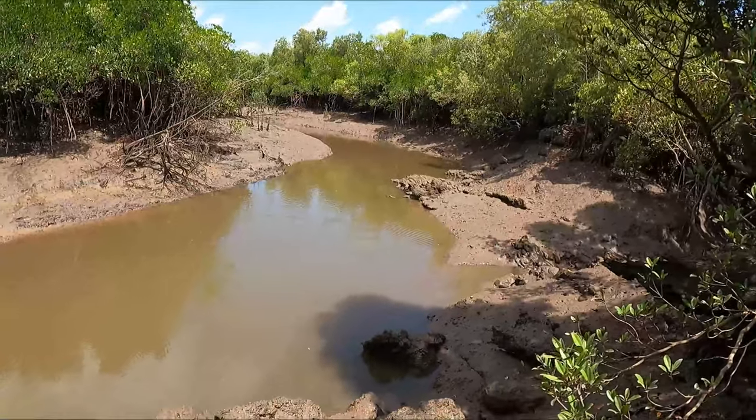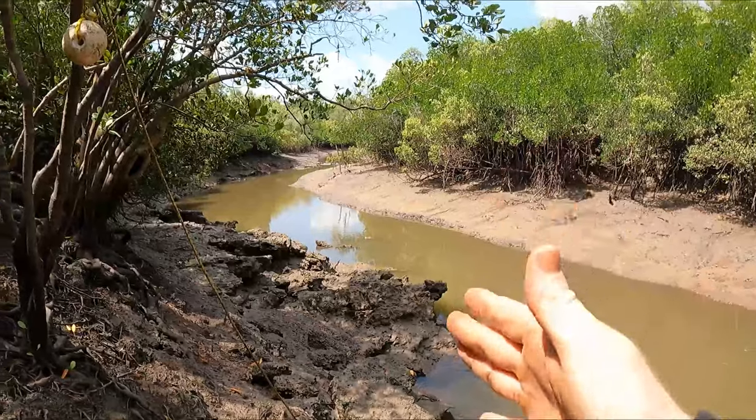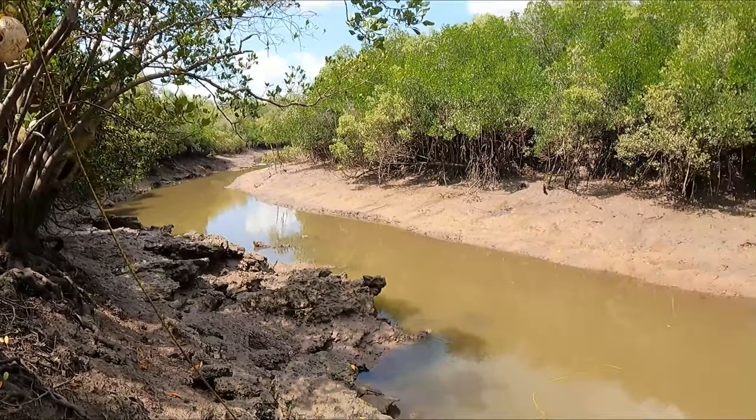All right guys, spot number two. Like I mentioned, I found this spot myself, and to me it's the most appealing spot out of all the drops we'll be doing today. It definitely looks the part. You've got your main creek up that way, which is not too far, so it should still have plenty of salt water in it, hopefully.